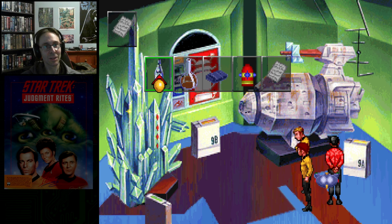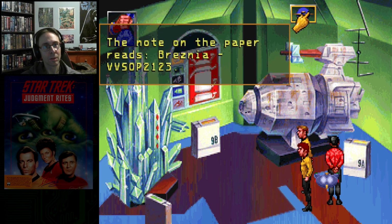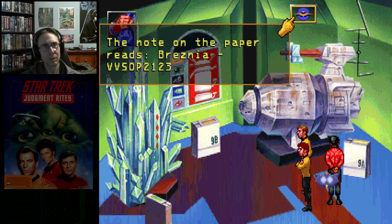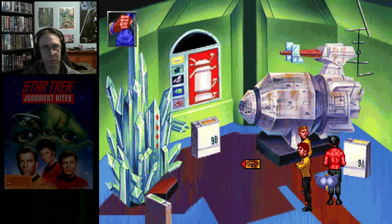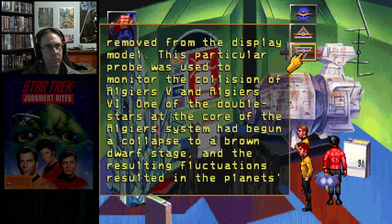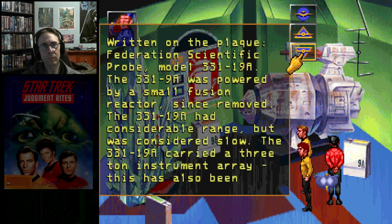What's this again? I don't even remember. Look. The note on the paper reads, Bresnia. Written on the plaque, Federation Scientific Probe Model 331-19A. The 331-19A was powered by a small fusion reactor, since removed. The 331-19A had considerable range, but was considered slow.